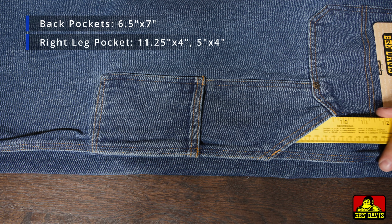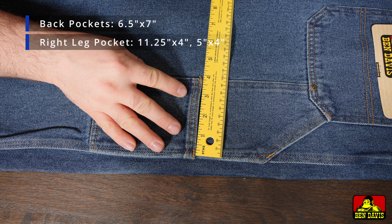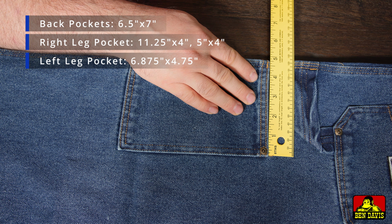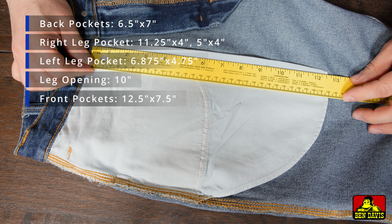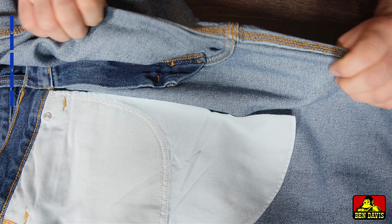The large right leg pocket is a whopping 11 1/4 inches by 4 inches, and the small one is 5 inches by 4 inches. The left leg pocket measures 6 7/8 inches by 4 3/4 inches. The leg opening is 10 inches. The front pockets measure 12.5 inches by 7.5 inches. There's no crotch gusset on the Ben Davis.